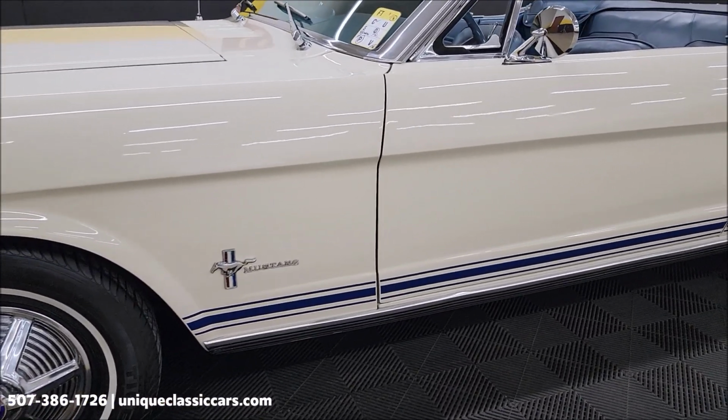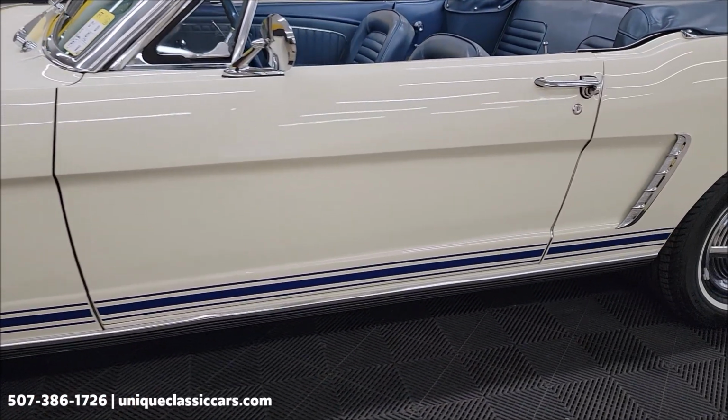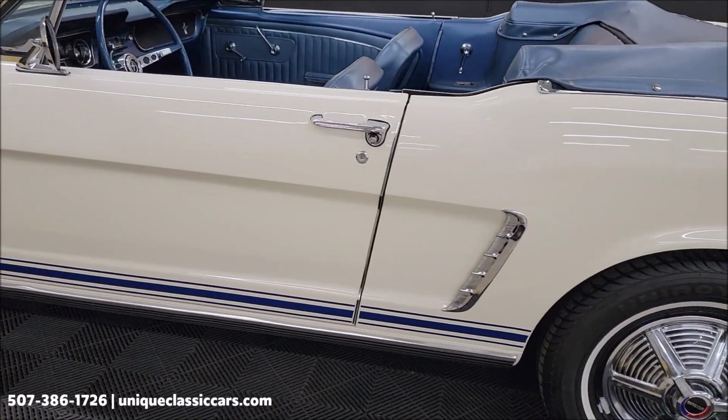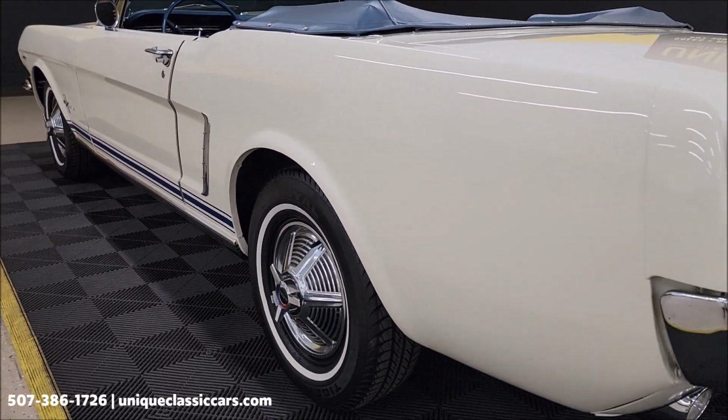Again, coming around to this driver's side, look at how nice the gap is, nice and even. The doors to fender, rear quarters. And then once again, how straight that driver's side is.